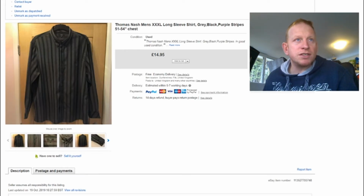This is a Thomas Nash triple XL long sleeve shirt.